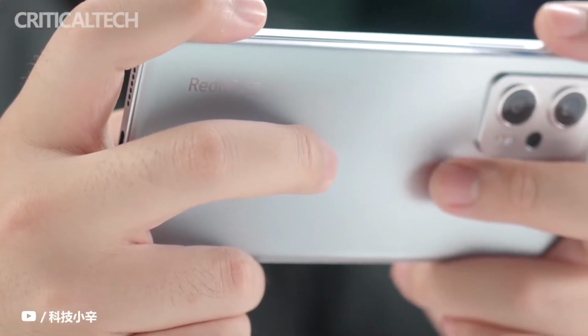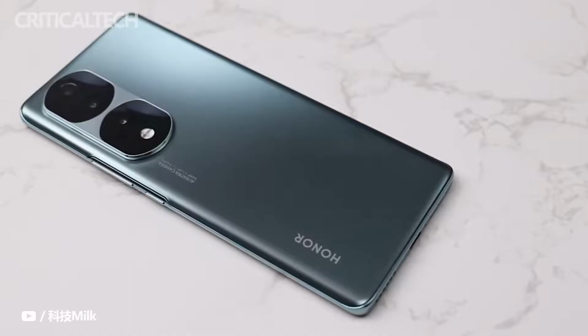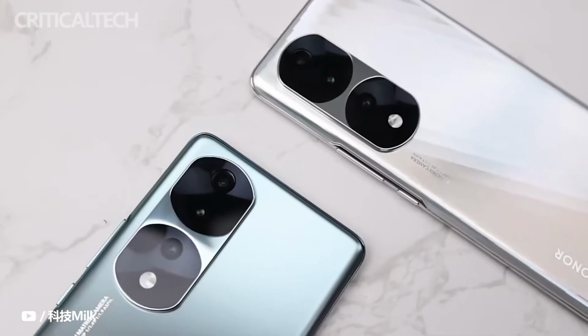I decided to publish a comparison between the specifications of the Redmi Note 11T Pro Plus and the Honor 70. You will like it if you are looking for an advanced phone sold at a modest price.